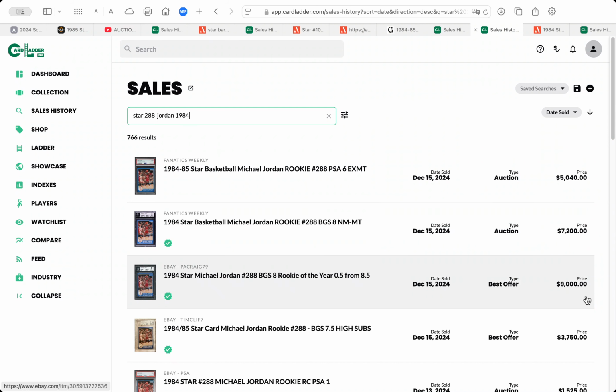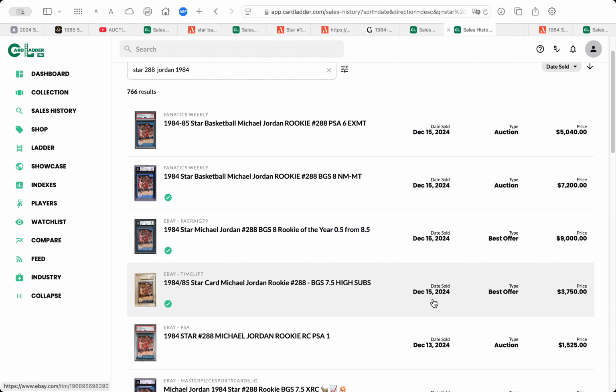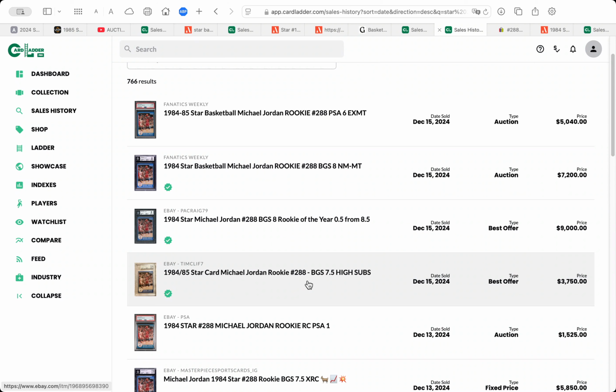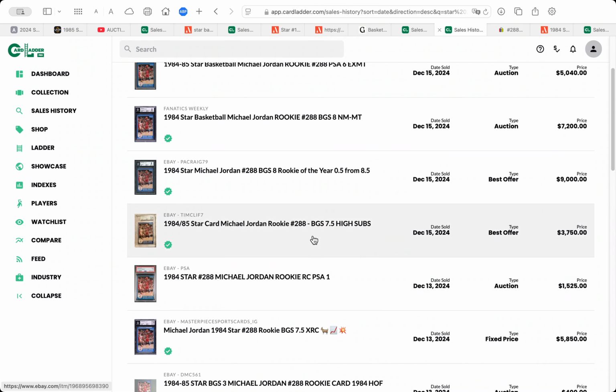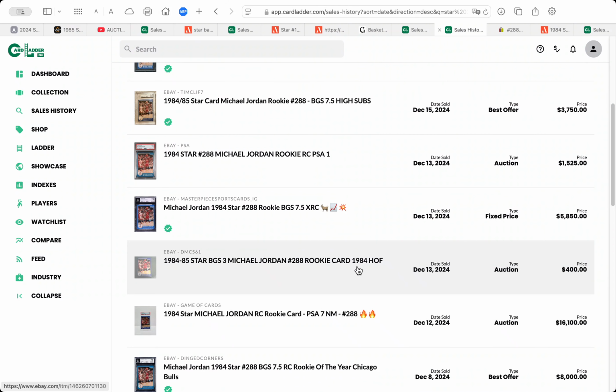Then this 8 went for 9. So definitely on the higher end. We'll take a look at that. Then we had a BGS 7.5 with high subs. Best offer was accepted. Went for $37.50. Then we had a PSA 1, which was a nice way to get into the card if you can't afford a higher one, $1,525. And the BGS 7.5 went for $58.50. And we had a PSA 7 that went for $16,000.